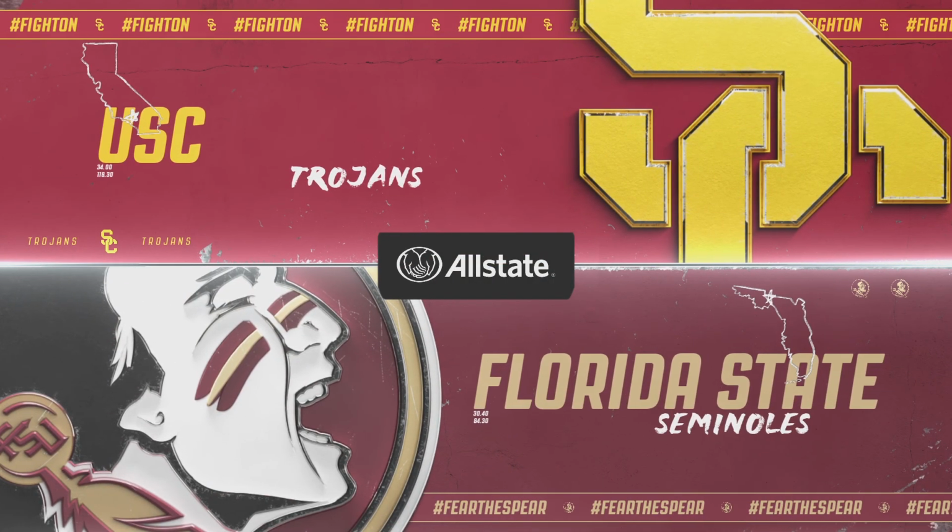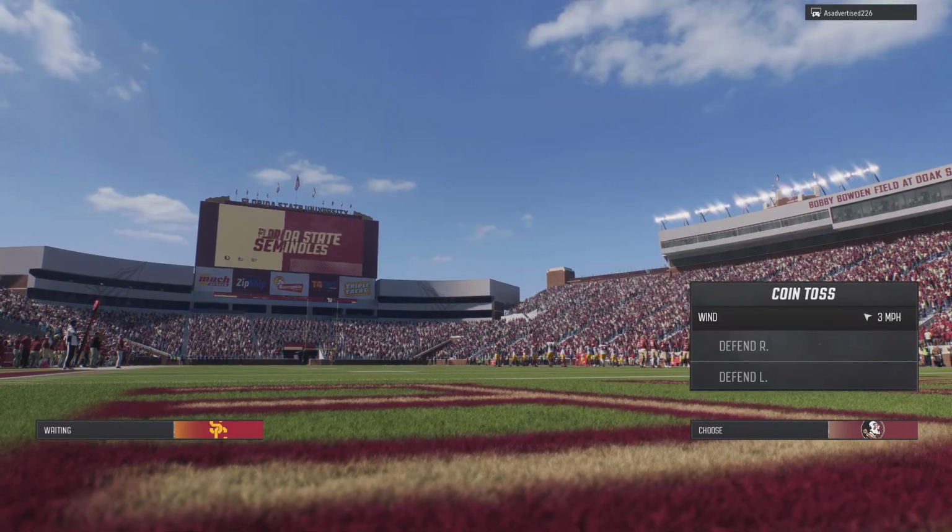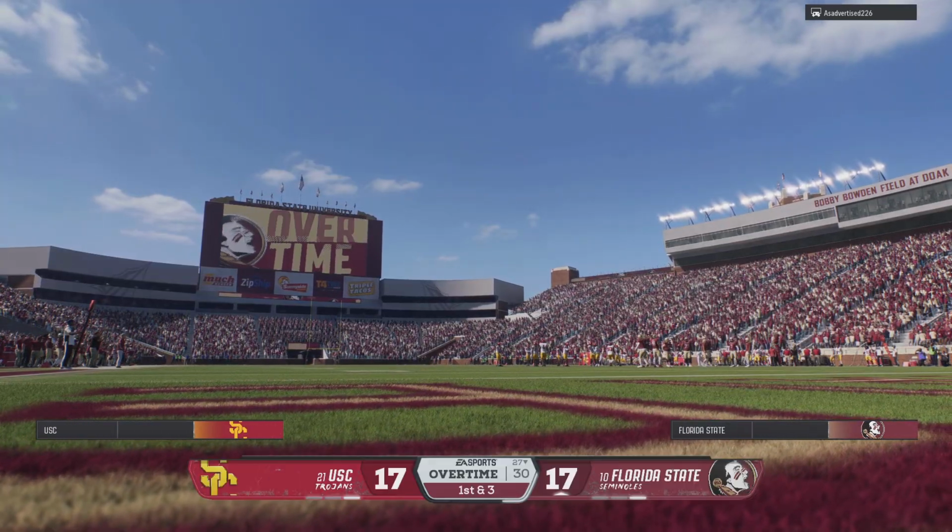All right, guys, so here we go in overtime, and just to refresh everyone's memory, alternating possessions starting on the opponent's 25. And it's so nice to be on defense first, just to set the tone.